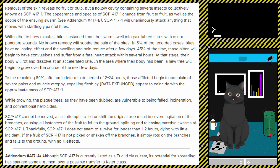SCP-417 cannot be moved, as all attempts to fell or shift the original tree result in severe agitation of the branches, causing all instances of the fruit to fall to the ground, splitting and releasing massive swarms of SCP-417-1. Thankfully, SCP-417-1 does not seem to survive for longer than 1 to 2 hours, dying with little incident. If the fruit of SCP-417 is not picked or shaken off the branches, it simply rots on the branches and falls to the ground with no ill effects.